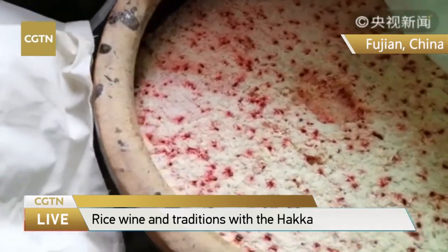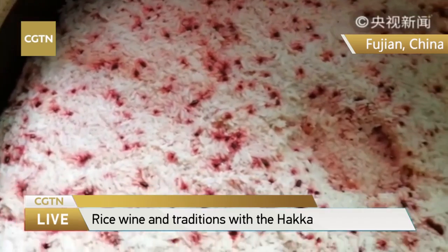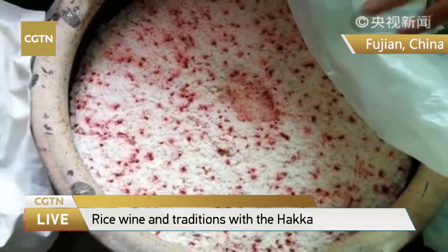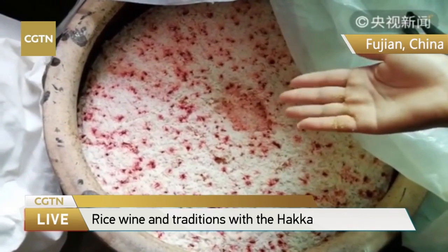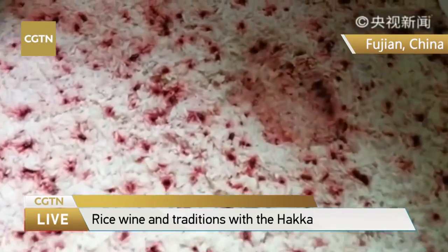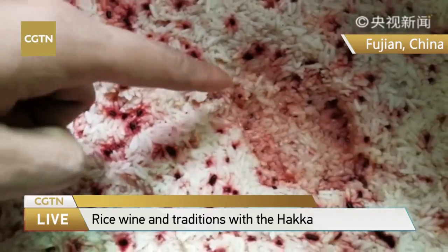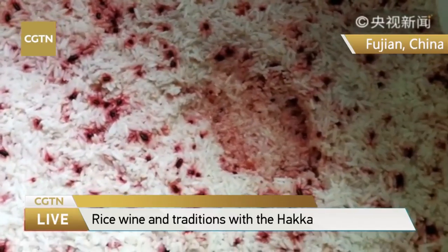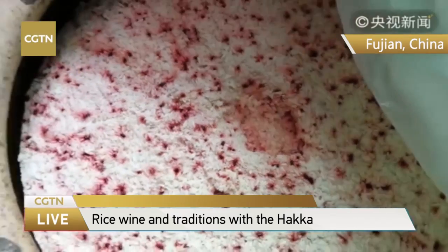So this is the fermented sticky rice, and it's almost swelled. And you see that the sticky rice wine is going down rather than going up. When the whole pot is full, then we need to take it out. You see that apparently the bubble is going down rather than going up.